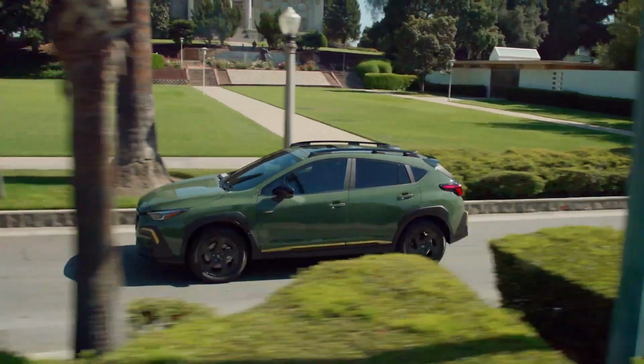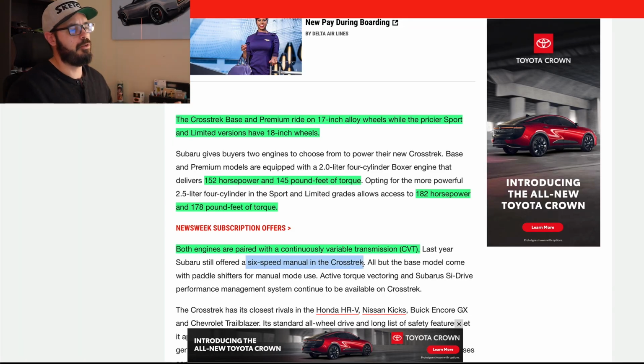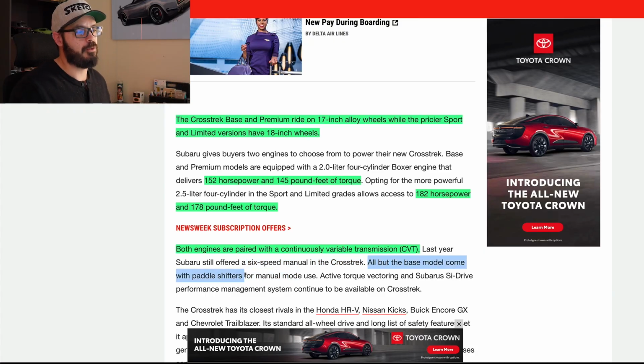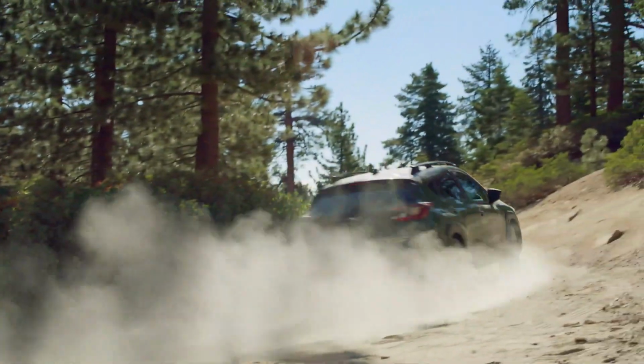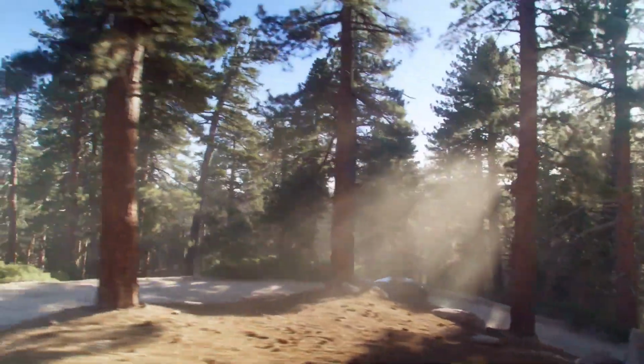The thing with the new one, though, that kind of is a little bit sad is that it only comes with a CVT transmission. Last year, they offered the 6-speed manual, as you can see in the Crosstrek, but now every single new 2024 Crosstrek will only come with an automatic transmission. A little bit sad, but they do offer some paddle shifters for manual mode. Still not the same as a proper manual though, but what can you do? What makes the Crosstrek stand out from this competition is the standard all-wheel drive and the well-known Subaru safety features that are standard in the Crosstrek.